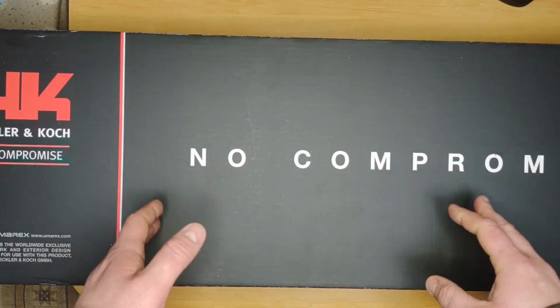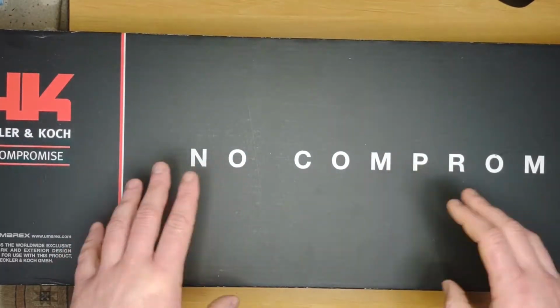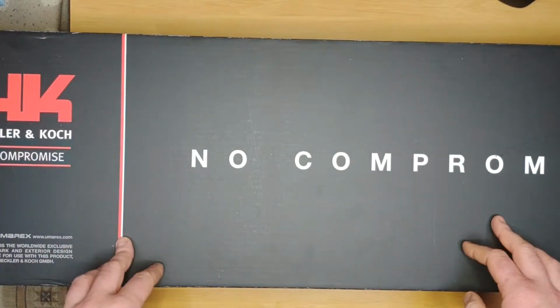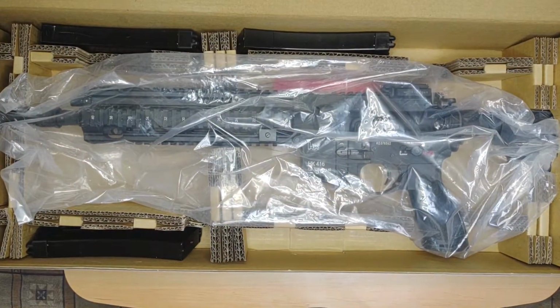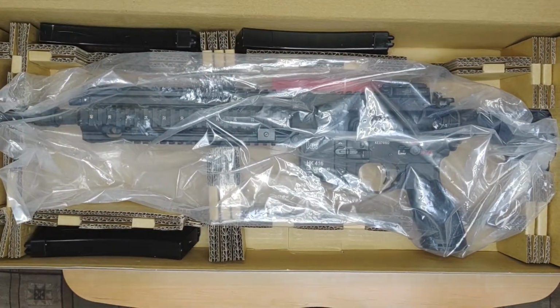So with that in mind, I'm going to pop the box open, get the gun out, and we're going to see what makes it tick, what you get for your extra money over something like a £300 WE. So with that said, let's get this box open and see what we've got inside. Right, so here we go. Very nice box from Umarex, which isn't really a surprise.